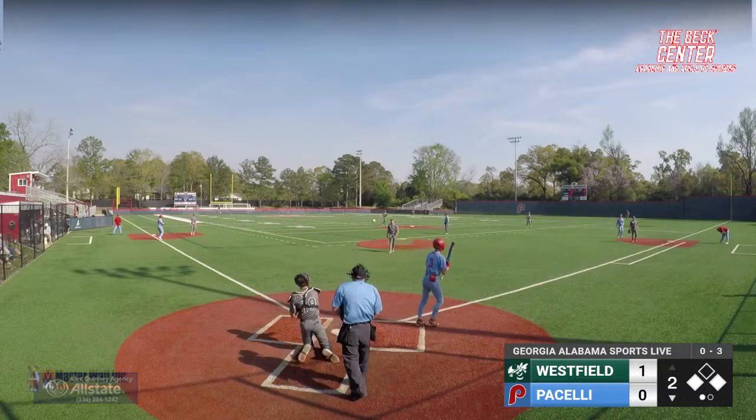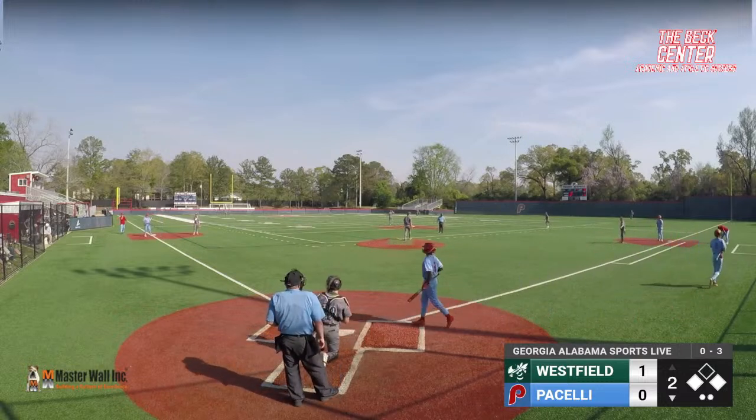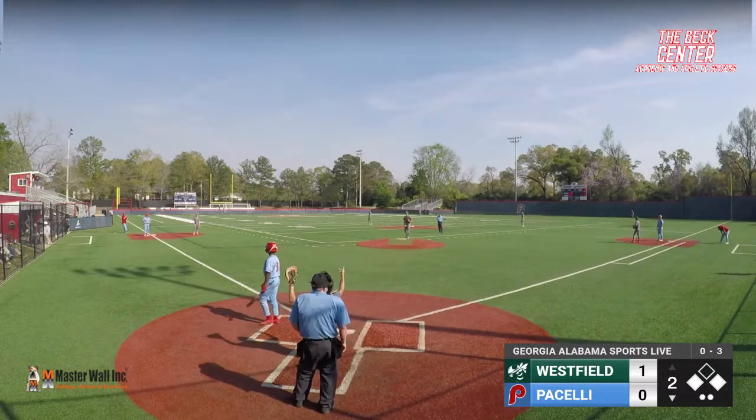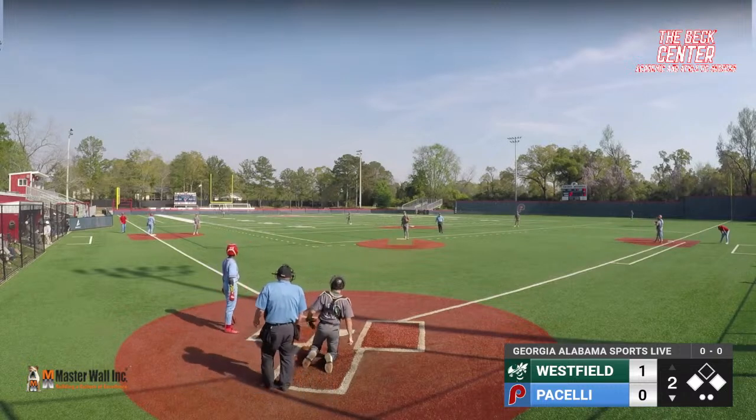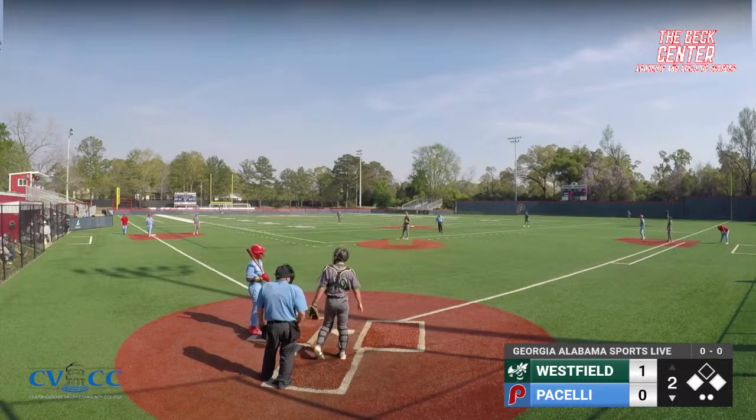It caught the corner up high. Miller taking it for strike 3. So we have 2 outs now here in the second as the bells toll for 5 o'clock. That brings up center fielder Nolan Vaughn to the plate.